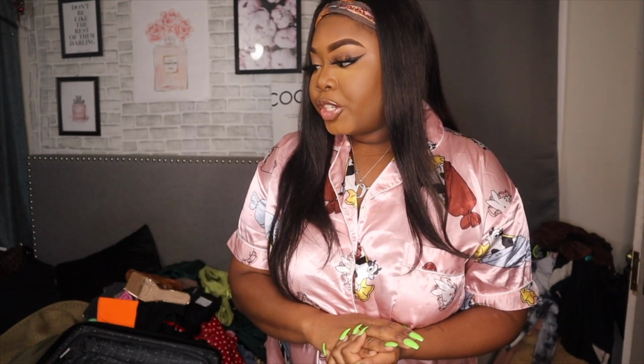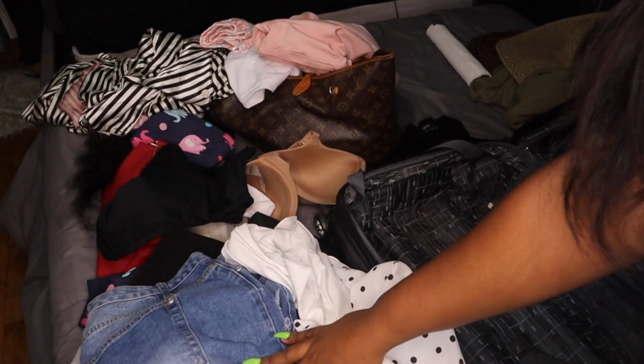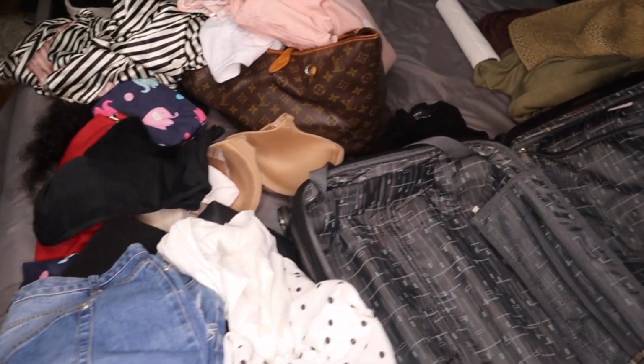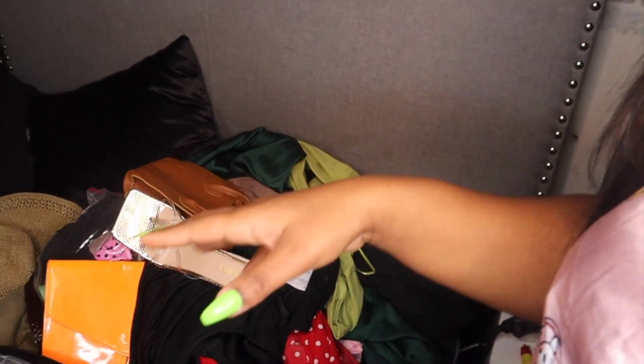But for starters, I'm gonna roll my clothes. I feel like when you roll it, you can put a lot of stuff in your luggage. So you guys are just gonna be watching me do that. I have a bunch of clothes right here, and over there is my pajamas. Right here is other clothes. So we're gonna fit all of that in there.